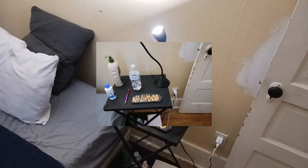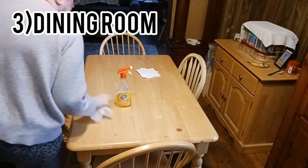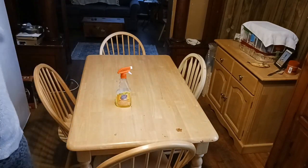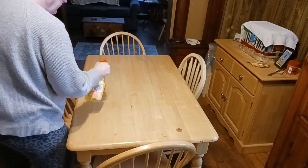And declutter it. Your dinner table, wipe it down and the chairs, and then sweep. Depending on what time of day, you can vacuum, or if you own a house, you can vacuum anytime.